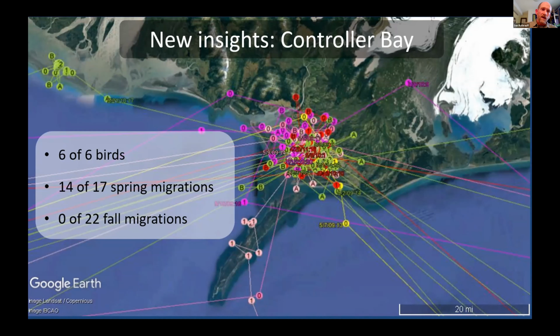And on 14 of 17 spring migrations that we tracked, birds used Controller Bay. So it was used by all the birds on almost every single migration as they made their way north to breeding sites. And in contrast, it was never used during fall migration. Like that animation showed, they make nonstop flights across the Gulf of Alaska back to their non-breeding sites. So a very important site for these birds. This was totally unknown until we stuck radios on.